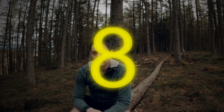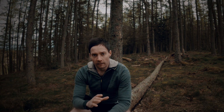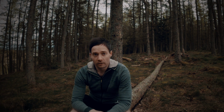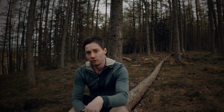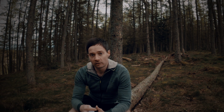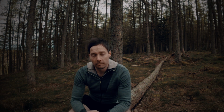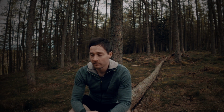Okay, working up the list, number 8 is Afterthought Arête in the Cairngorms. It's basically an amazingly fun ridge that leads up from Loch Avon back onto the Cairn Gorm Plateau just behind the northern corries there. You also get to visit Loch Avon and the Shelter Stone, etc., and you get one of the best ridge scrambles in the country, possibly the best one in the Cairngorms.